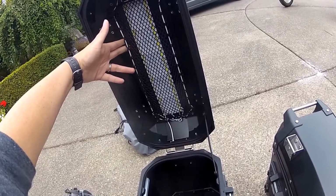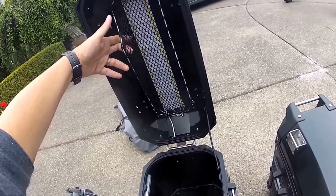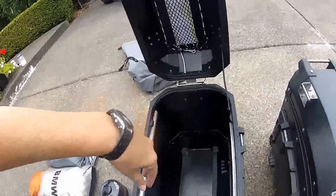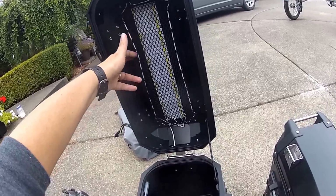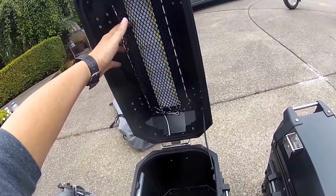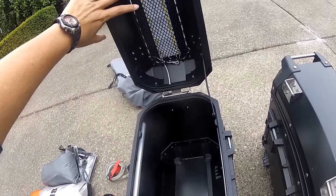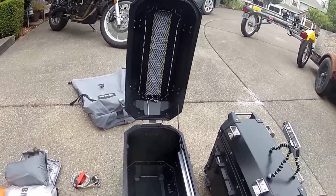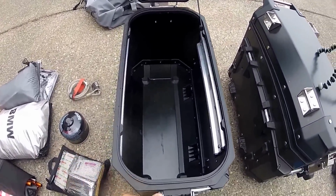lashing it. The netting, I made myself. It only took about 5 minutes just to get some netting and some bungee and thread it through. But for little stuff, for documents, maps, and stuff, I feel that's a great place to put it, if I don't need to look at it right away. So the con is that tether.